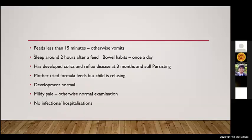So now we'll go to the actual baby. On further inquiry, we have found that he feeds less than 15 minutes, because if he feeds more than 15 minutes, he vomits. He sleeps around 2 hours after feed, and bowel habits are once a day. He has developed colics and severe reflux at the age of 3 months and still persisting. Mother had tried formula feeds, but the child is refusing. Development is normal. He is mildly pale, but otherwise normal examination. There is no infection or hospitalization, no abnormal smells, no abnormal hair color, and the breathing is normal.